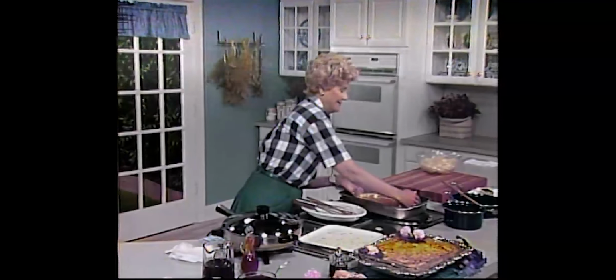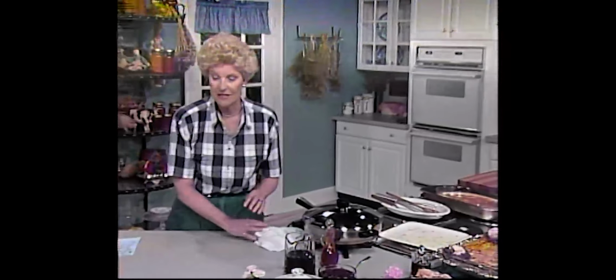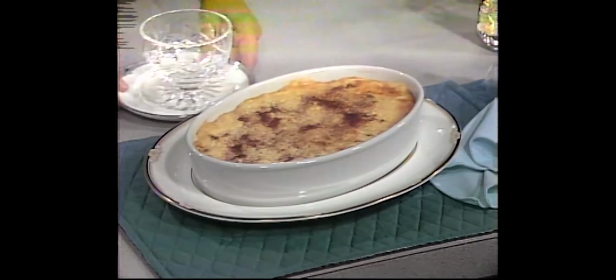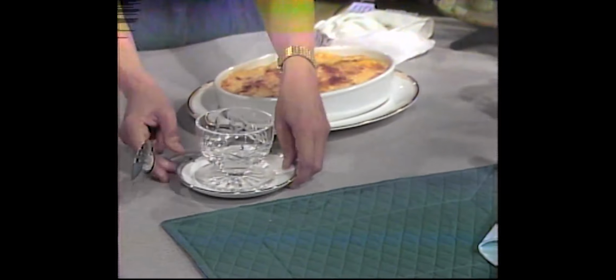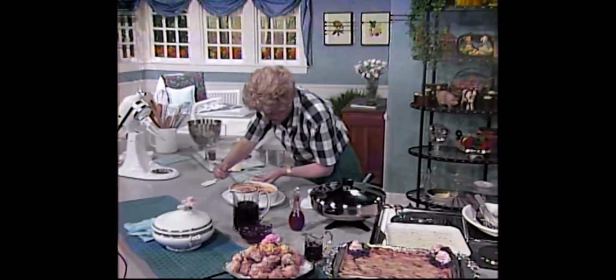There it is. So I want you to look at what it looks like when it's finished. Isn't this stunning? And we're going to finish it up with fruit sauces so you can see what it looks like. I almost hate to cut into this, it's so pretty. There we are.